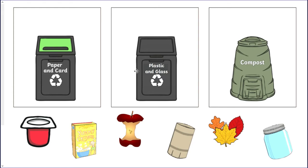Let's read the bin labels together. Paper and card, plastic and glass, and compost. Compost bins are for food and garden waste. The objects we are going to sort are a yogurt pot, a cereal box, an apple, a toilet roll tube, leaves, and a jam jar. Pause the video and think about where each object should go.